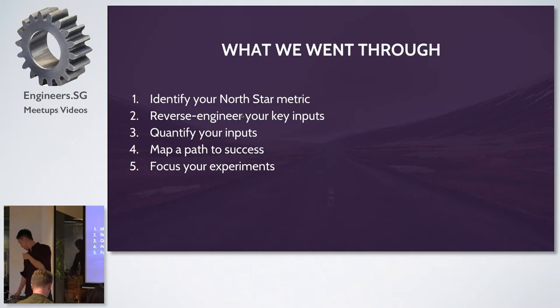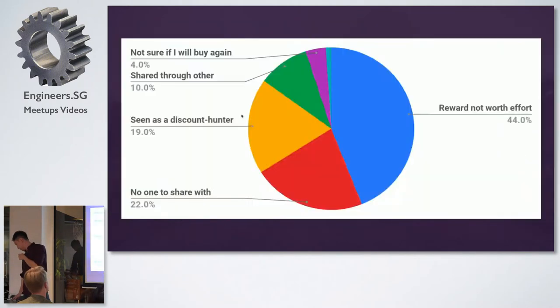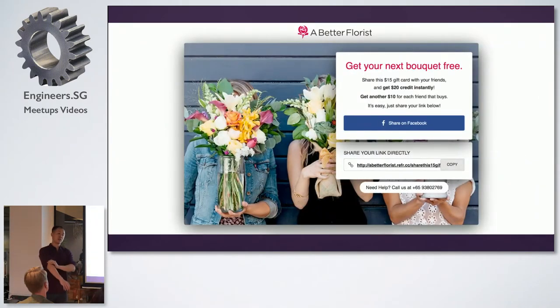We know our unit economics, we know the cost of a bouquet. We know how many people come through referrals, and how many people get their additional $20 credit. So we can map out how much money we are giving out and how many people are coming in. As long as we stay steady, we don't kill ourselves, and we are growing as a result, that's a win.